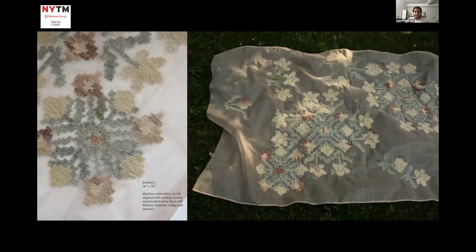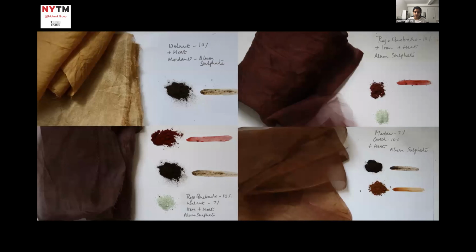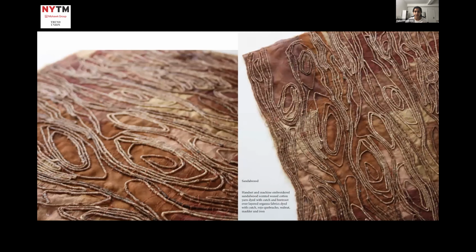These are close-up details of the piece dyed with hibiscus, beetroot, indigo, and turmeric over organza silk, embellished with the fragrance of jasmine, the scent of weddings and Indian celebrations. I use natural dyes on pure silks and on the scented yarn, incorporating ingredients from my kitchen to help build my color palette. I layered silk organza dyed in earthy hues, embellished with the scent of sandalwood, a fragrance that reminds me of my grandmother. These are details of that particular piece.